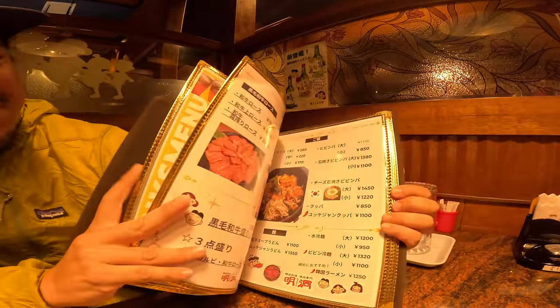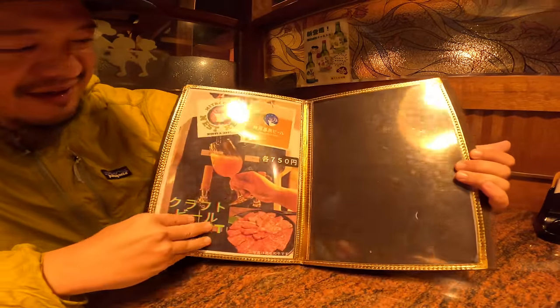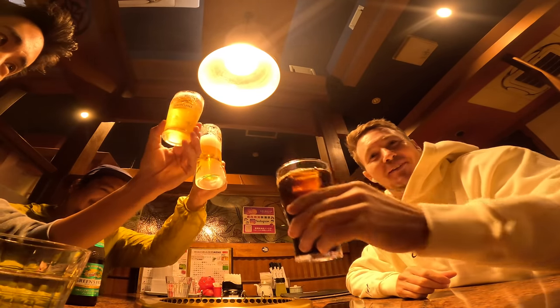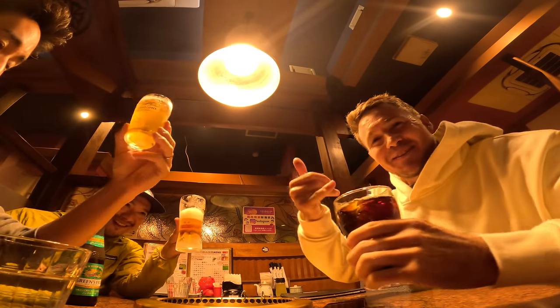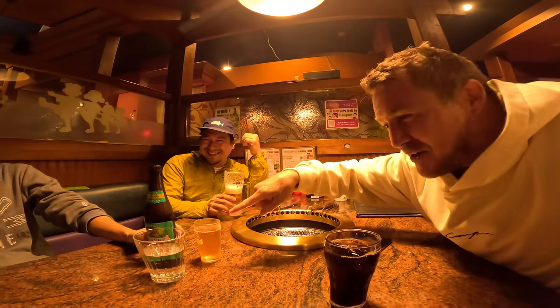Hello. So we just finished fishing. We didn't catch anything at night time. So now we're here having yakiniku, which is basically just Korean barbecue, eh? Looks good. Cheers, kanpai. First mahi. Alcohol beer, non-alcoholic beer, and iced coffee.